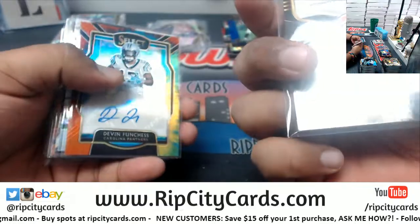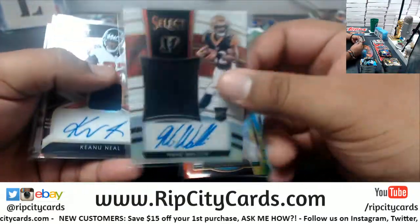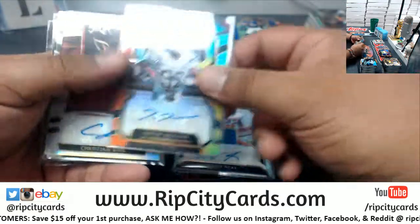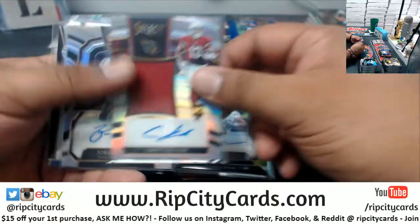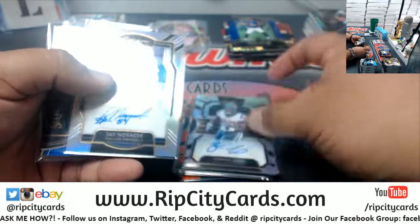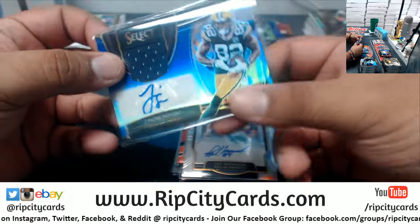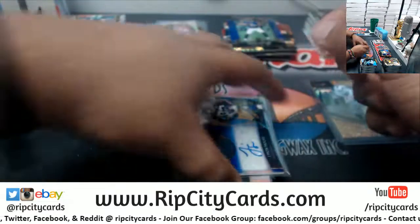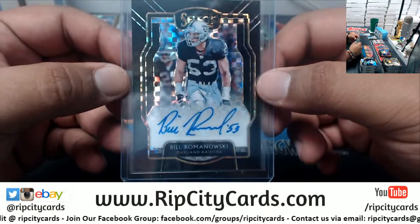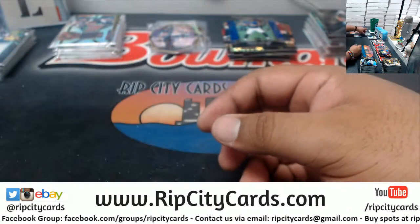Autographs. We have Trubisky Bears, /15. Funches Panthers, /15. Walton Bengals, /75. Neil Falcons, /75. Jackson Chargers, /25. Kirk Cardinals, /49. Atkins Texans, /189. Jovacek Cowboys, /64. Jamon Moore of the Packers, /75. We also got a Bill Romanowski for the Raiders, 1 of 1 mojo.